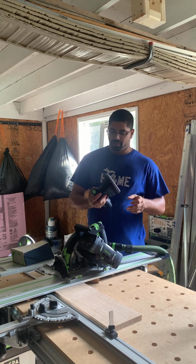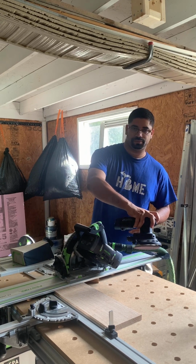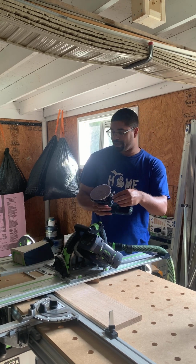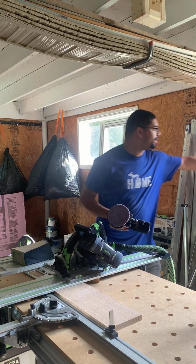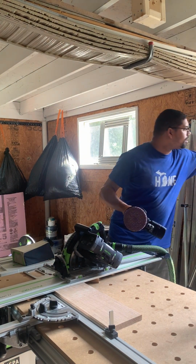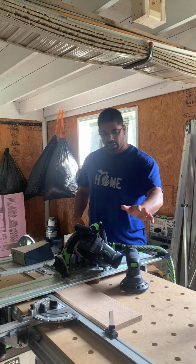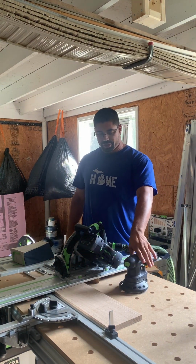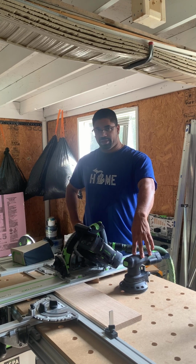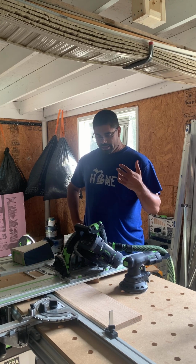And the weight is really nice. I like how it feels in the hand, not too loud. You can feel the airflow coming out here, and there is a dust bag that you can use with it. I think it works better with the extractor, but I highly recommend this version. I think it's brushless, although I couldn't confirm it online. That being said, it just works really well.